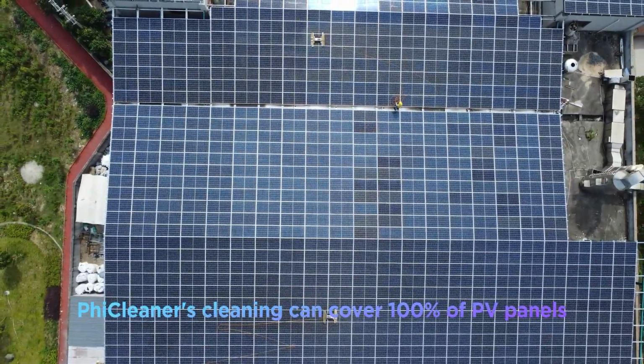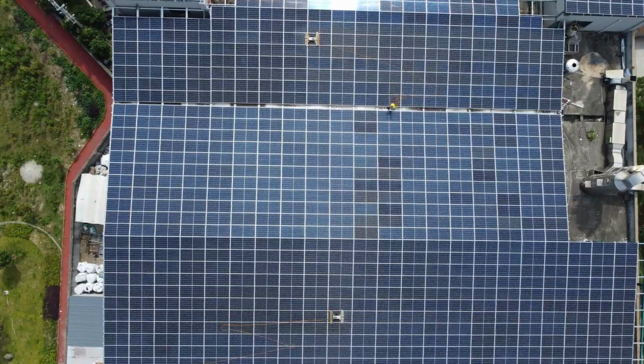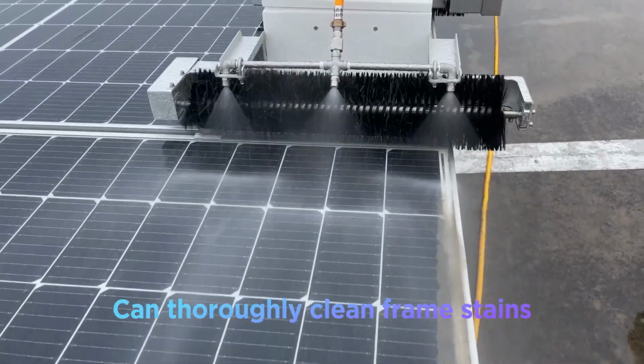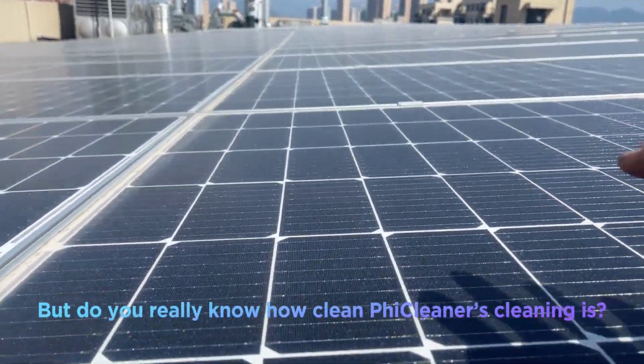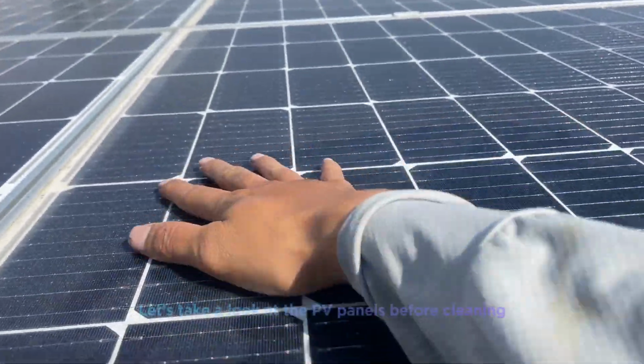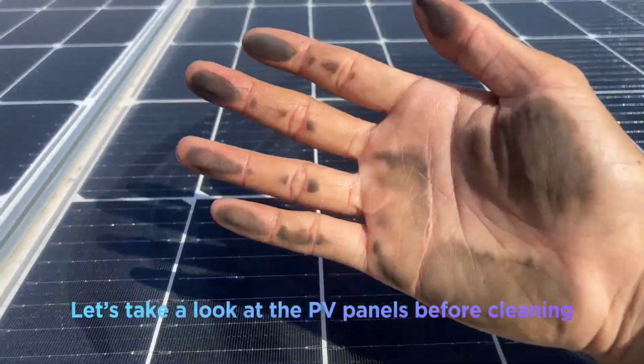PhiCleaner's cleaning can cover 100% of PV panels, can thoroughly clean frame stains. But do you really know how clean PhiCleaner's cleaning is? Let's take a look at the PV panels before cleaning.